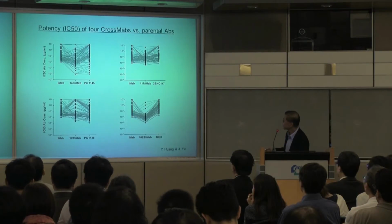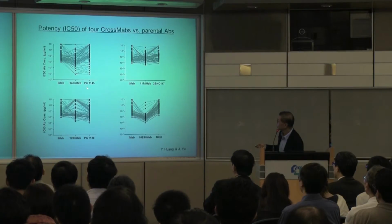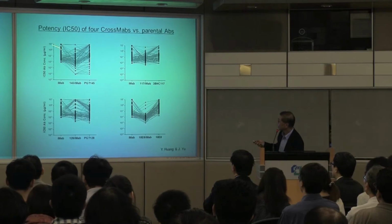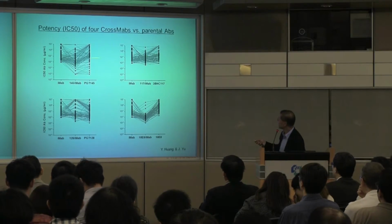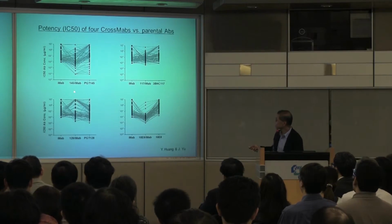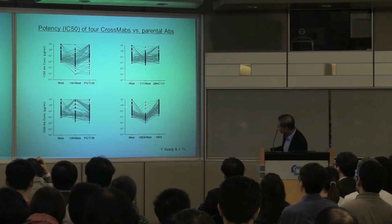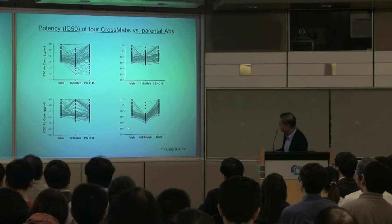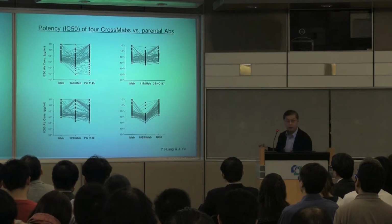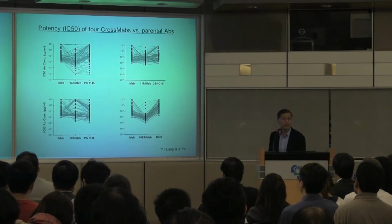And those results are demonstrated on 3 panels here. So if you look at one parental antibody or the other parental antibody or the bispecific antibody in terms of their potency, the lines are every which way, right, in these 3 panels, as if the bispecificity offers no added advantage. But the distinction is here. You see one antibody here, another parental antibody here, and then the lines typically go down like a V, suggesting that there's greater potency for the bispecific.